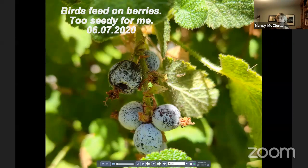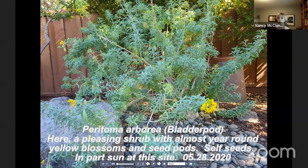Here's a shrub in the front yard. It gets shade in the morning. It's Peritoma arborea. The common name is bladderpod. It's a pleasing shrub, I think, with mostly year-round yellow blossoms and seed pods. The seed pod, if you can see my little black cursor, is right here. And it will set seed eventually. Not yet, but eventually.